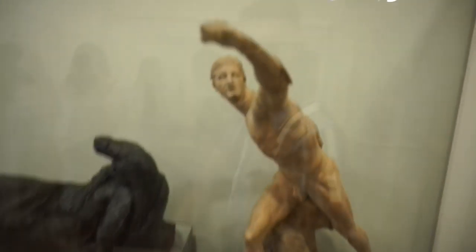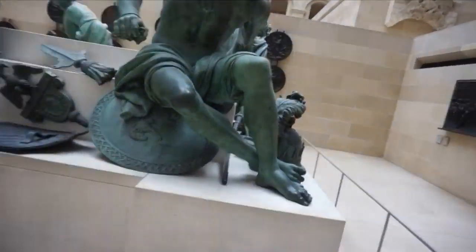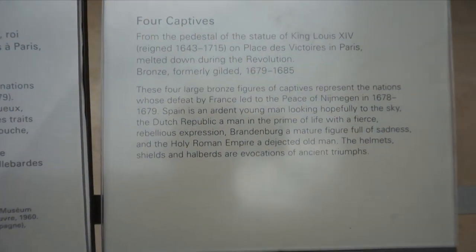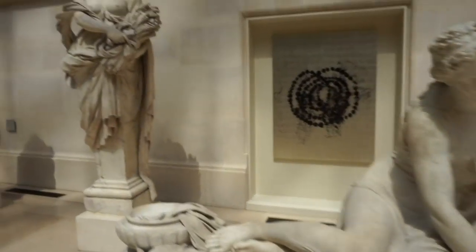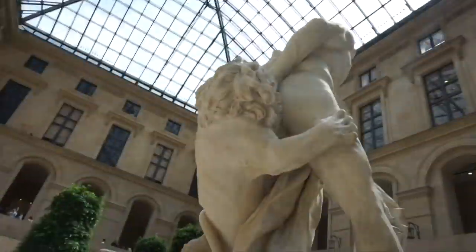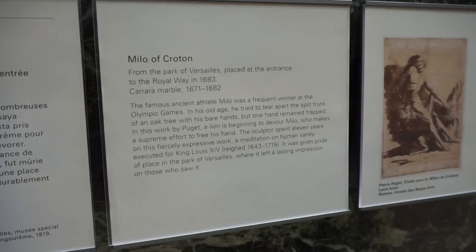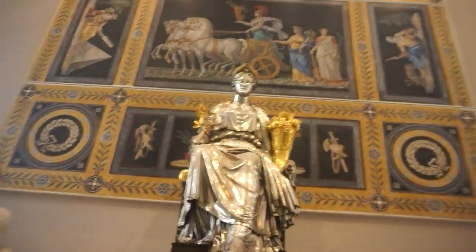So we're going to see some sculptures. Look at their foot. What's this called, babe?